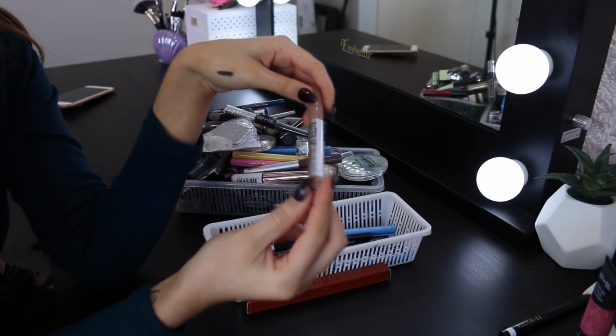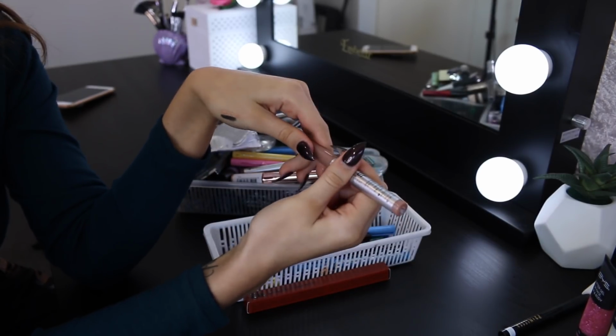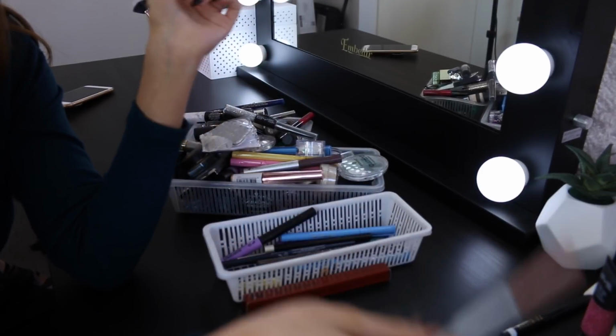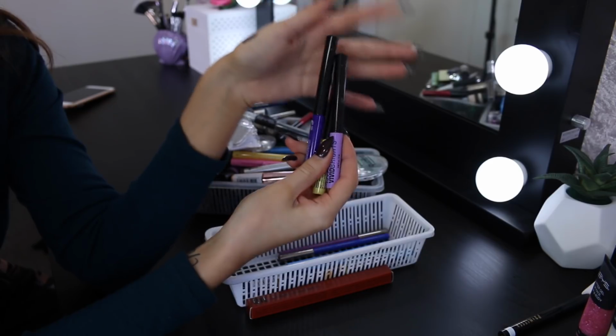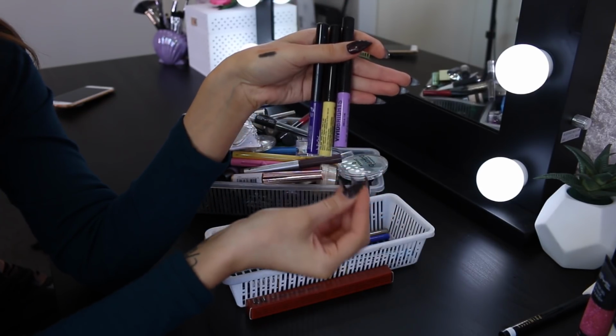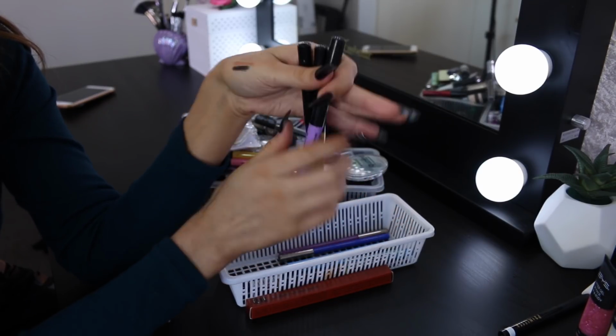I do have another one. This one's in the color Moonshot, and I know I use this one quite often. This one's kind of like a rose gold, so I'm going to keep that. I know I do have more of these hanging around in this collection here. I am going to keep them because I don't own liquid liners that are these colors. I don't think I really own any, maybe a couple, but I'm going to keep all of those.